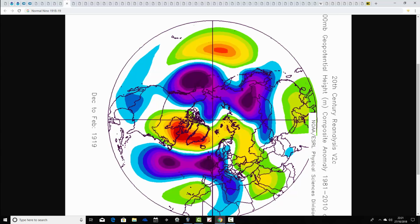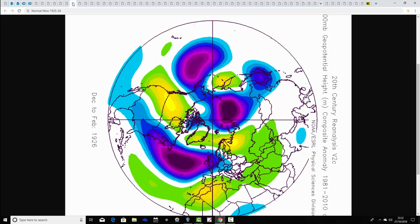1918-1919 turns up next. Now for this one we do have a stronger blocking signal. We have more in the way of high pressure going on up here. We have the below average heights in the Atlantic and going into Europe rather like that. So we're closer to colder conditions. I think there was some cold weather in the winter of 1918-1919, but the main thing is that this winter is quite a wet winter.